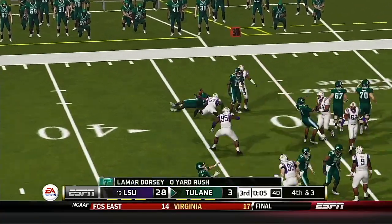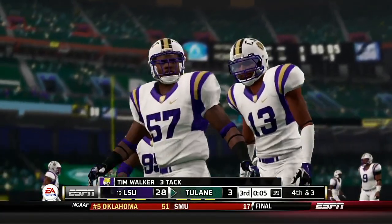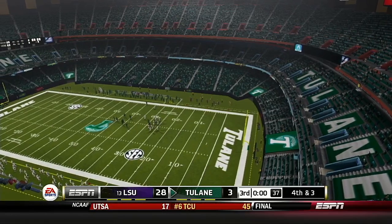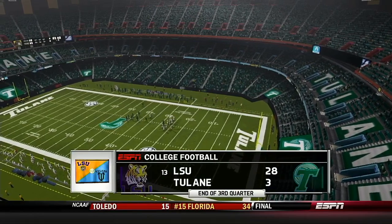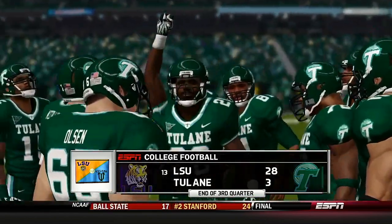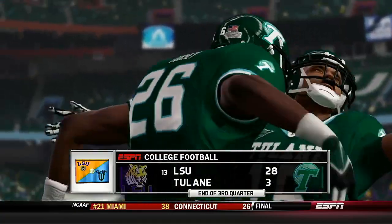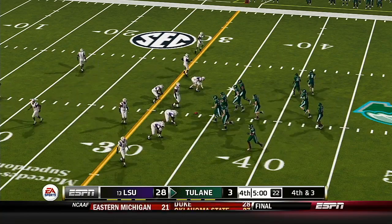Gets to about the 34-yard line. Picked up a yard or so on that run. That brings up fourth and three. One quarter to go, and we may be looking at some mop-up duty. LSU's running away with it. Well, folks, we head into the fourth quarter, and this one is a blowout.